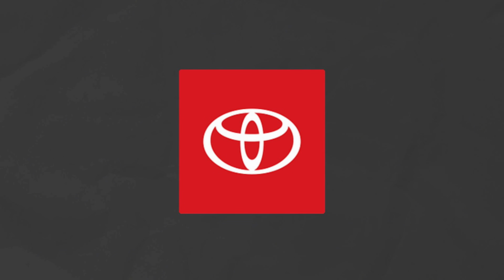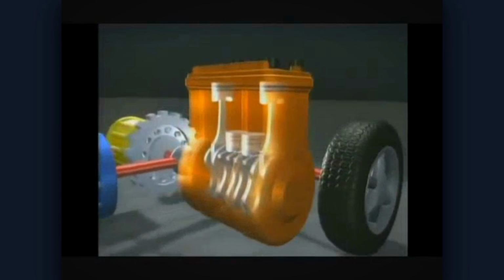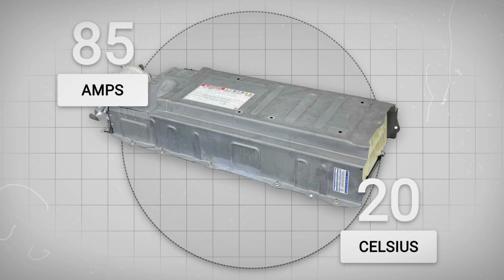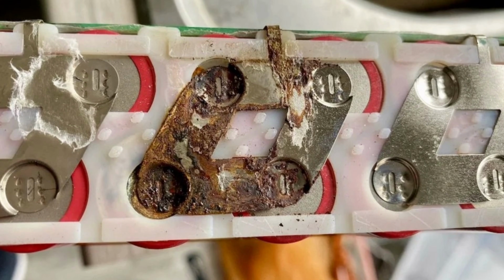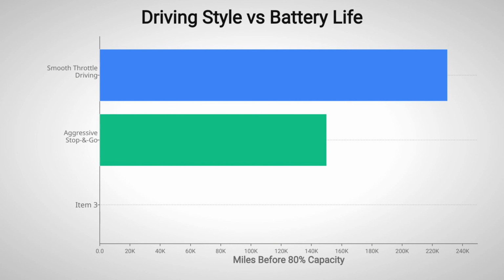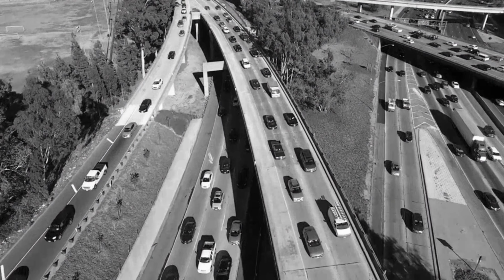Toyota's hybrid system is designed for smooth, progressive power delivery, where the gasoline engine and electric motor share the load gradually. When a driver stomps on the accelerator repeatedly, the battery cycles between deep discharge and rapid regenerative charging far more aggressively than the system was calibrated for. Over thousands of these cycles, internal cell resistance increases and usable capacity shrinks. Toyota's own engineering data shows that hybrid batteries in vehicles driven with smooth throttle inputs consistently outlast those subjected to aggressive stop-and-go driving by significant margins.